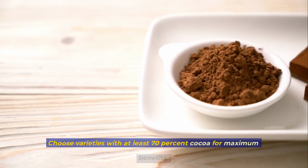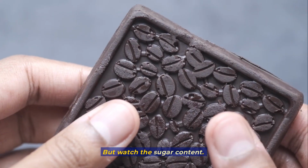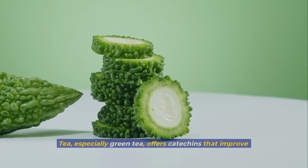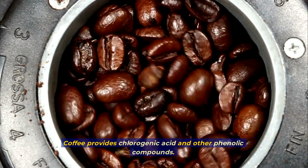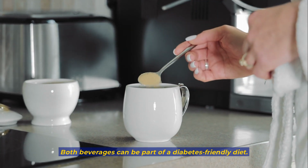Choose varieties with at least 70% cocoa for maximum benefits. But watch the sugar content. A small square of dark chocolate daily provides polyphenols without too many calories. Tea, especially green tea, offers catechins that improve insulin sensitivity. Coffee provides chlorogenic acid and other phenolic compounds. Both beverages can be part of a diabetes-friendly diet.